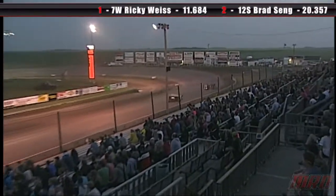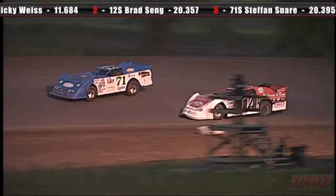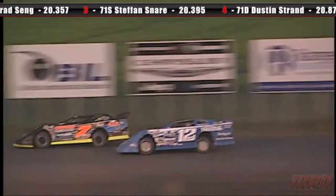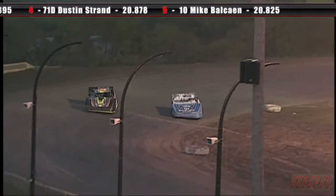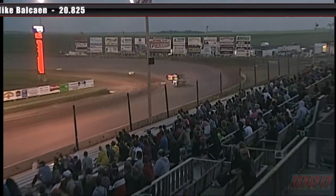Ricky Weiss, 6 laps to go, holding on. Look at Brad Sang, though, coming up close on the backstretch. Sang going to the inside again, Weiss to the outside. Weiss hoping he gets a little bit more traction, can whip around that turn. He does here on the front stretch. 5 laps to go.